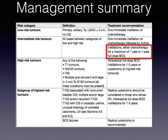So one other point of difference, intermediate risk tumours, it suggested that we should actually be giving these chemotherapy for longer than the single post-operative dose, for up to around a year. This could be BCG, but it can also be mitomycin C, epirubicin. And those ones are really the in-between categories. They're not the low grades, they're not the high grades, but they should be getting more than the low grades, which are just a single post-op dose and then surveillance.